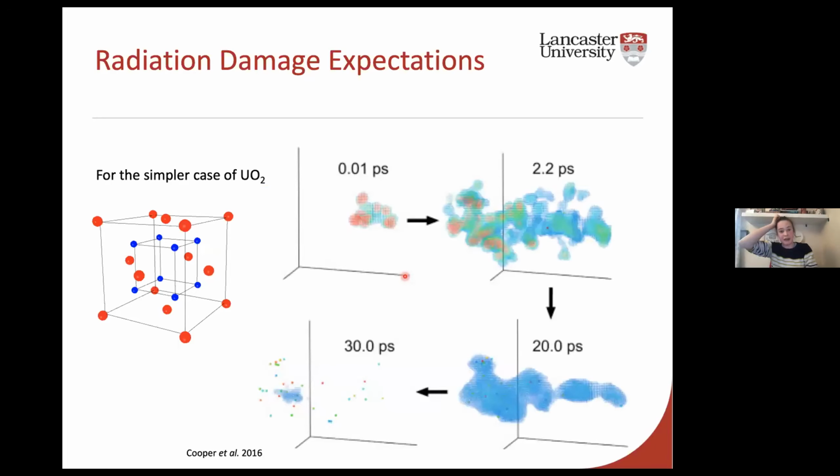So what might we expect? With a radiation tolerant material like UO2, which is quite a simple unit cell here, this is what we'd expect. Initially, you get these hot spots where there's lots of disorder in the red, and this dissipates out as atoms knock onto each other. And then there's this dissipation. We get the forming of these point defects as the energy knocks more atoms off, and then we get the recombination here. So we're left with some point defects and some small amorphous regions.